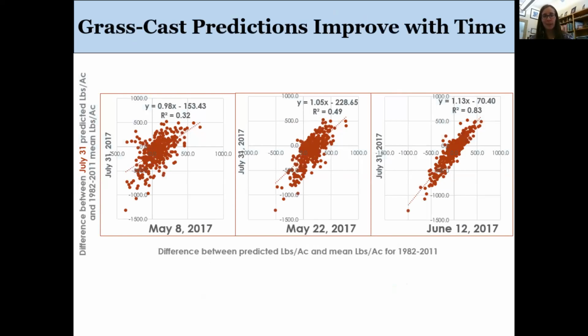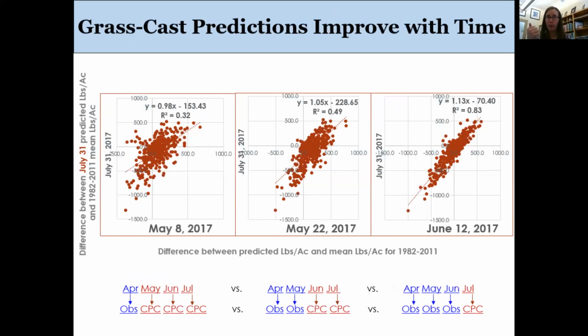Okay, another scary looking graph. What I want you to focus on here is simply that the dots, as you move from left to right, from early May to mid-June, get clustered together more tightly. And what that's saying is that as we move from early May into June, GrassCast gets better and better at predicting the actual outcome of the growing season. Why is this? It's simple. Again, we know that April, May, June, and July are the important months for grassland growth. Early on May 8th, think about how we're filling in the weather information for those 4 months. We've only observed April. The other 3 months, we have filled that weather information in with a forecast. And if that forecast happens to be wrong, well, then our GrassCast is going to be wrong.